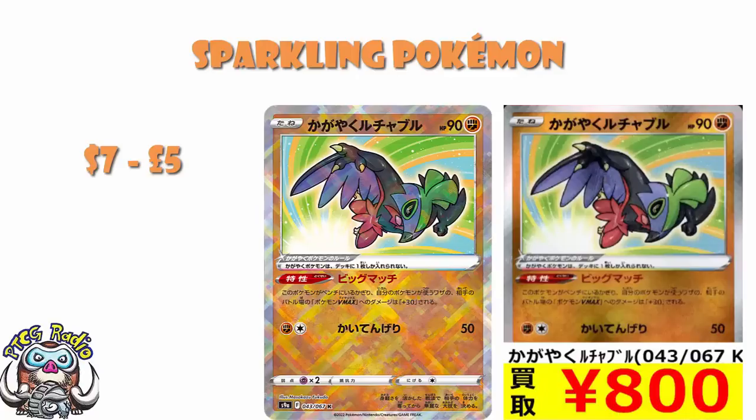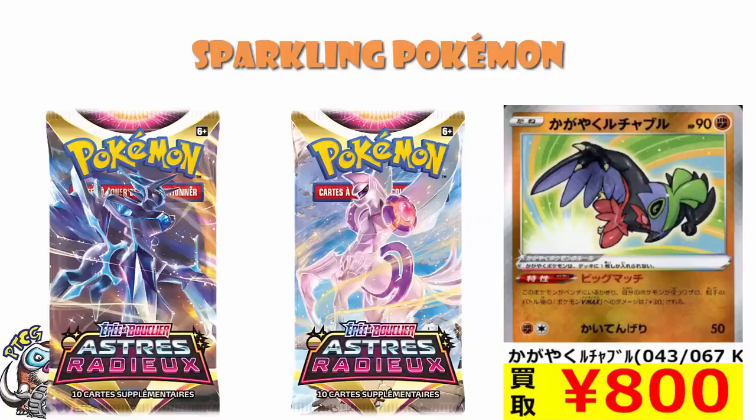In terms of Battle Region and singles, you've got the 5 big ones, the 2 sparkling Pokemon, and that really is about it. Everything else is coming in a fair bit cheaper. So now you know. Remember, these cards will be in Astral Radiance, but also remember that Astral Radiance will be made up of that double Dialga and Palkia set, which we've not seen very much of.